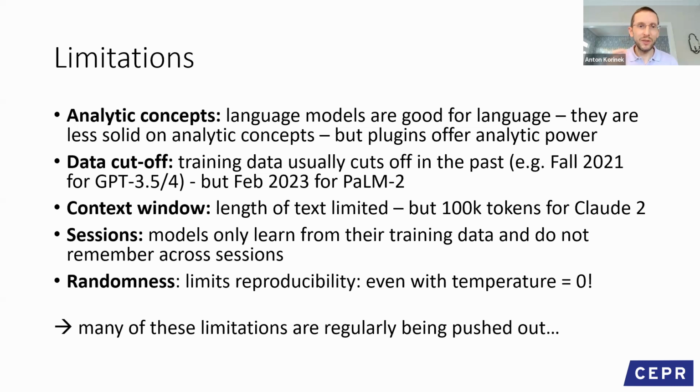All right, so a few things about limitations that we need to be aware of. I need to kind of hurry so that we get to the actual applications. First thing, these systems are not very good for analytic concepts yet. They're language models, but they don't work in the way that we traditionally think about computers. For example, if you ask them to multiply 3-digit numbers, the result that they'll come up with is most likely going to be garbage. There is a training data cutoff that is fall 2021 for GPT 3.5 or 4, but for example, for Google systems, it is much more recent.